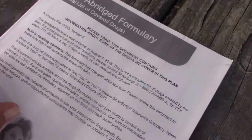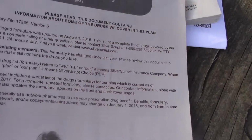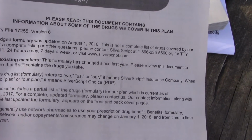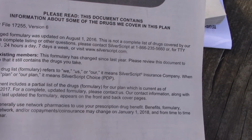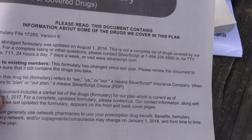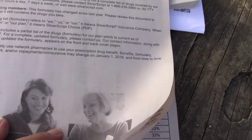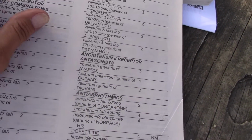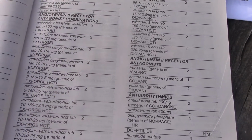Now, here's the most important thing to me, right here. This is the abridged formulary, a partial list of covered drugs. I take this to my doctor with me all the time, every appointment I have, because I never know if I'm going to be put on other medication.